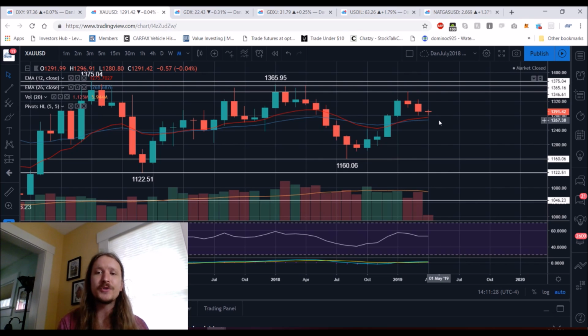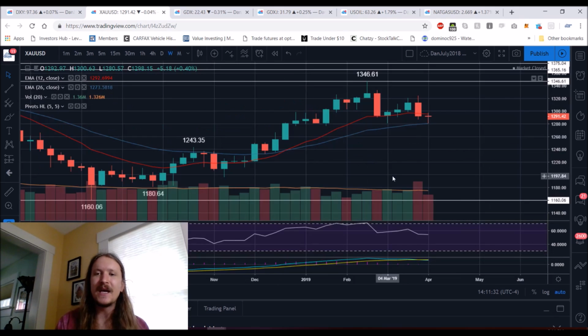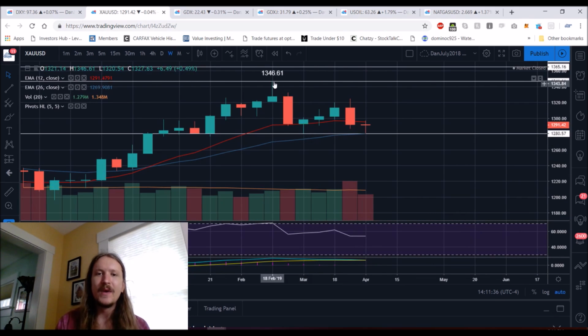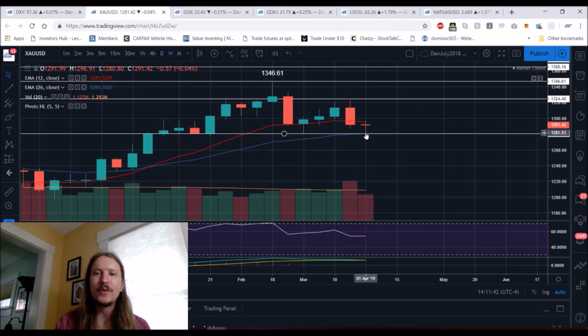So pretty much short term, what we're looking at is, can 1280 support hold? And it's clear on the weekly time frame that that is the level short term. It's a double bottom right now. We have our high of the bull move, low of consolidation. Our lower high was 1324 on gold, and here is our double bottom.